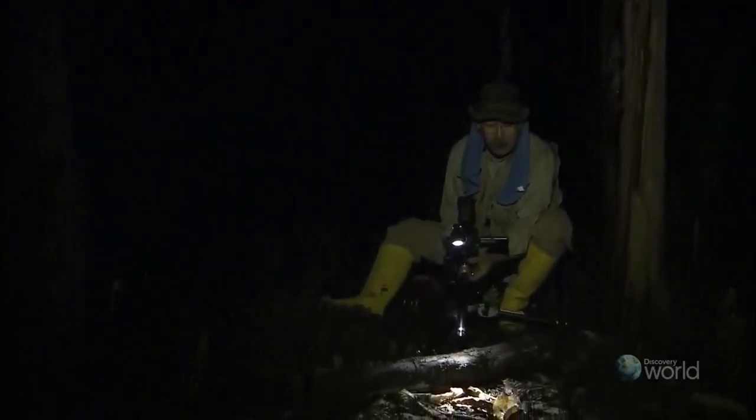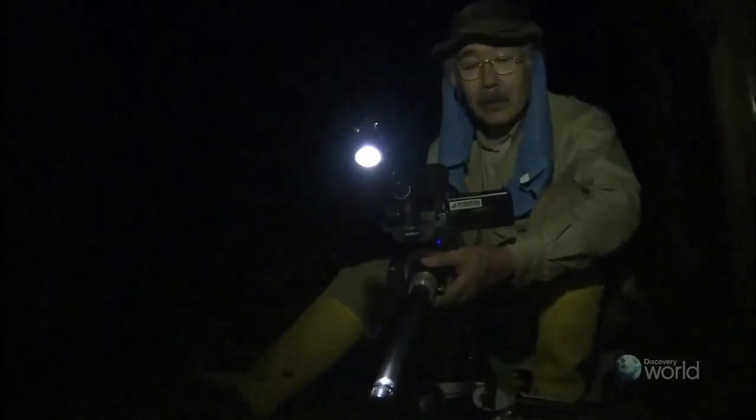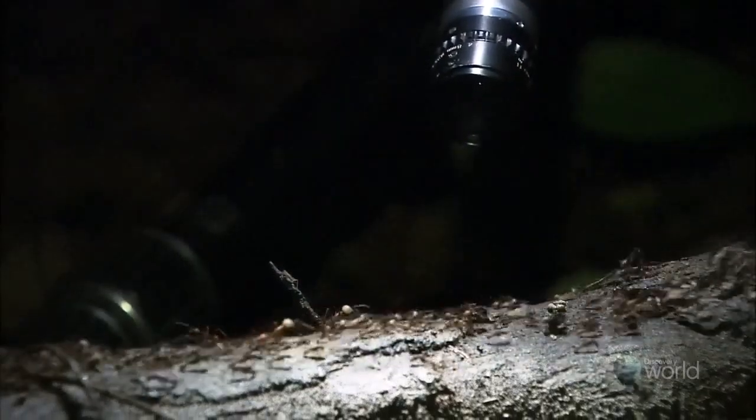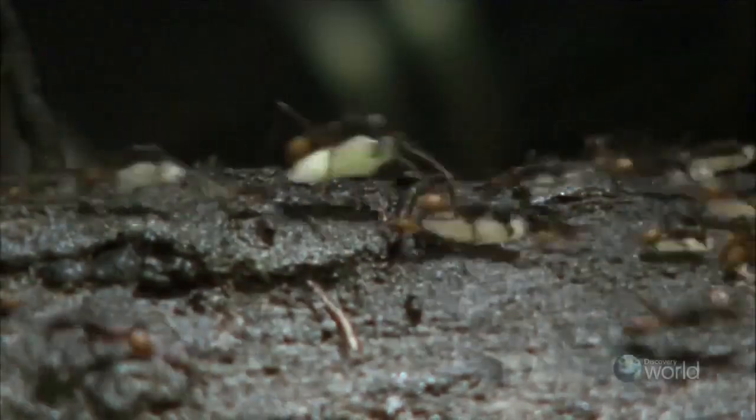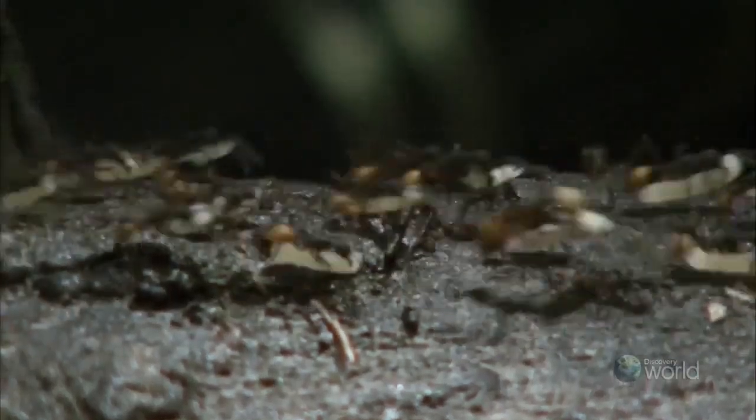The fifth night. This time he decides to turn down the light. Looking for the queen in the darkness is an even more daunting challenge. According to one researcher, the queen is closely guarded by many ants when on the move. Kuribayashi looks hard at the cluster of ants. He sometimes sees large ants, but none is the queen. A little past 2 a.m., 8 hours into shooting.